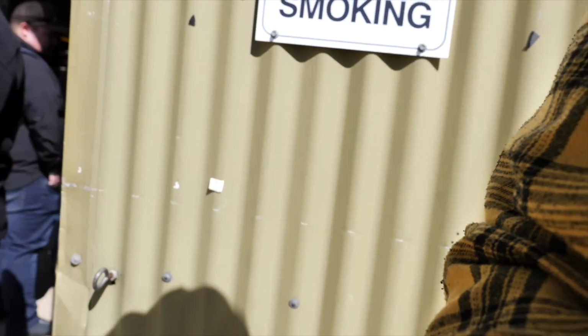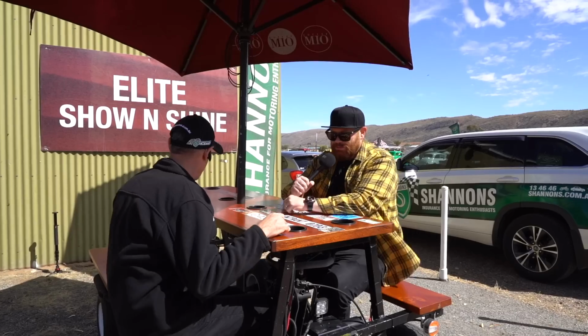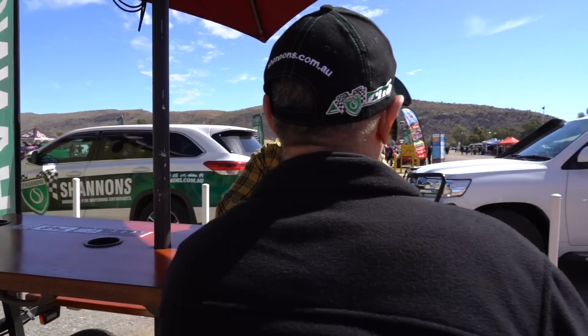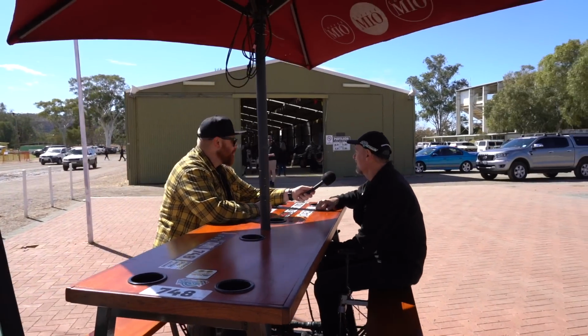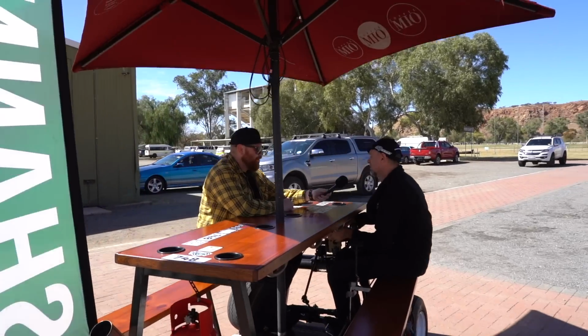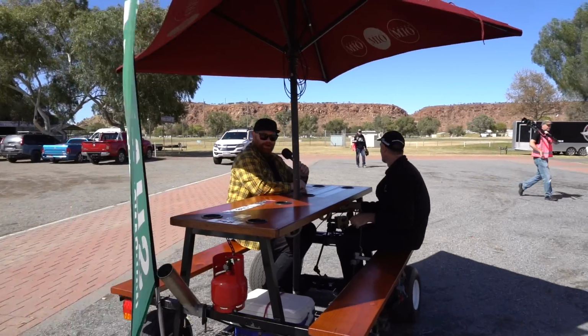Look here, we've got a picnic table that's a car. Is that yours? Yeah, 100%. Sitting here at Red CentreNATS 8, notice a picnic table, take a seat and all of a sudden we're driving off. Tell us all about it, Nick. Built it in 2015, it's got a 125 cc motor in it, three forward gears and reverse. Mate, this is my kind of picnic table. You've got little beer holders and everything.